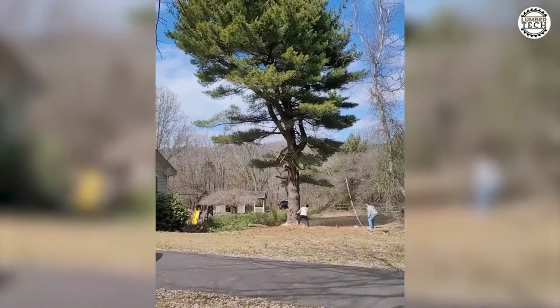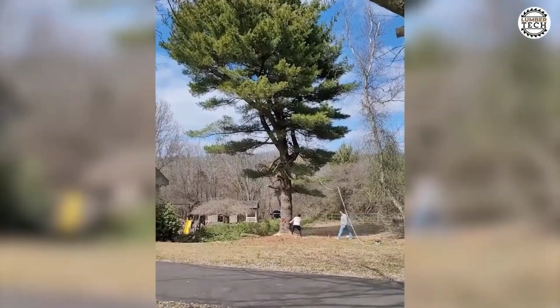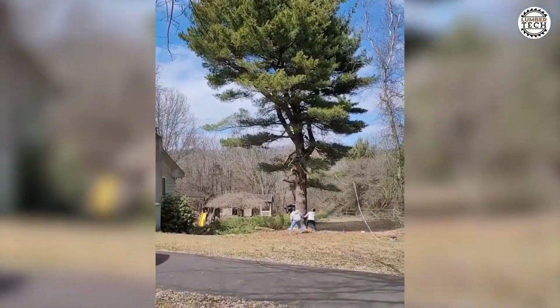This man appears uncertain while cutting down a tree, and he has good reason to be. As we see in this clip, his hesitation nearly leads to disaster.